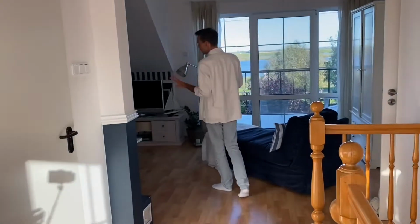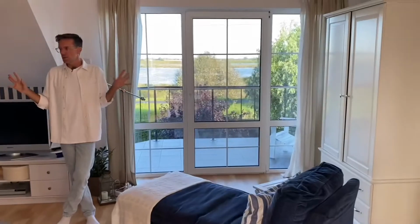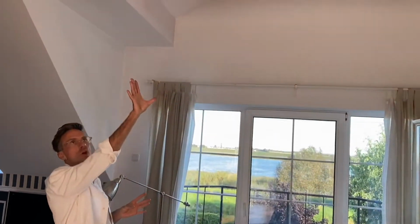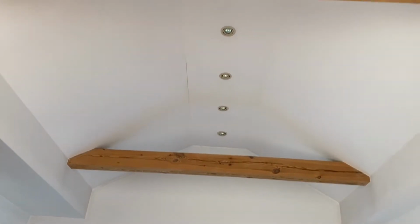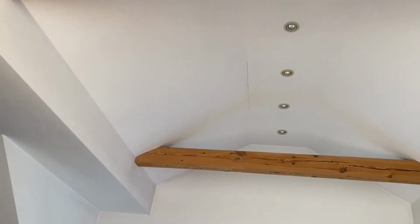Then what we have here, I told you already, is a little studio living room. It just opens up here. We have really high ceilings here. If you go to the top, you can see that we've got the beams there. We've got the inbuilt lights in the ceiling.